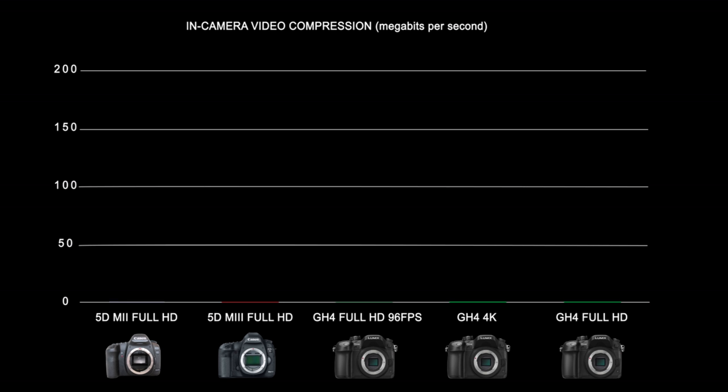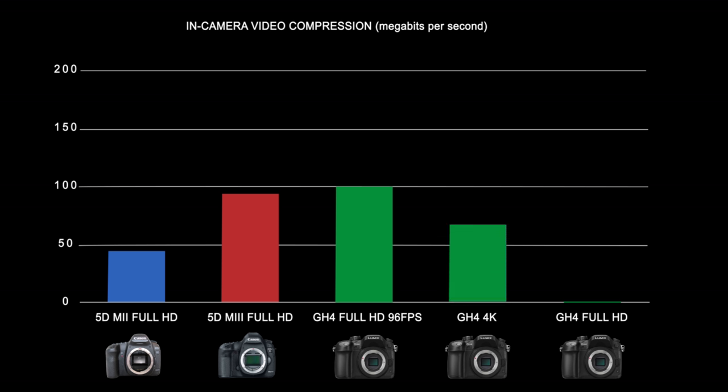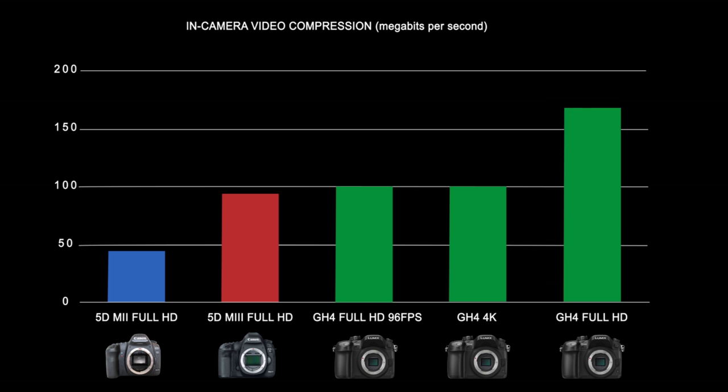The Canon 5D Mark II records video at a maximum of 42 megabit per second, while the 5D Mark III has a better codec, which records at 92 megabit per second. In other words, you will get better looking video with the 5D Mark III. The GH4 is able to shoot slow motion video at 100 megabit per second, and also the 4K video is shot at 100 megabit per second. Also, you have the opportunity to shoot at 200 megabit per second. That makes it much easier to color grade in post, since you have less compression.